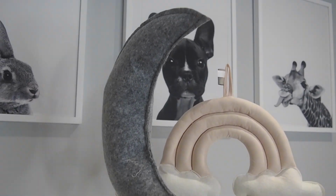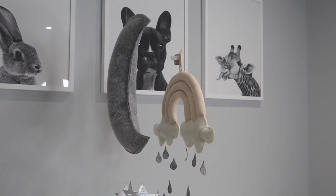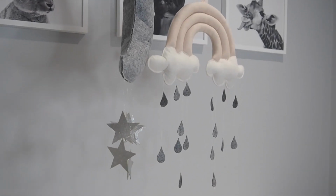So instead of putting them over her cot, because she has the canopy over her cot, I've put them over the changing mat. They have so many different mobiles, it was really hard to choose from. I was looking for grey, whites or pinks, but they go in and out of stock very quickly, so if you find one that you like, get it straight away.